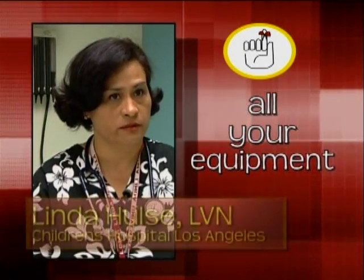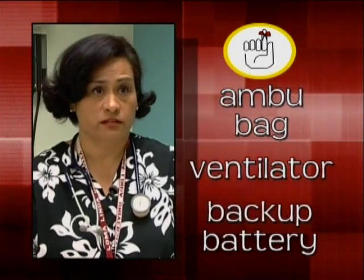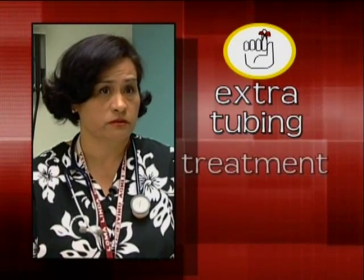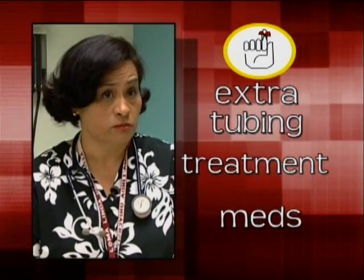Make sure you have all your equipment. First and foremost, of course, your ambu bag. You don't want to be caught without that. Make sure you have your ventilator, have your backup battery with you, have extra tubing. If it's time to give treatments, of course, you bring your treatment equipment with you. Bring your medications, because we don't carry all the medications that all the kids are on.